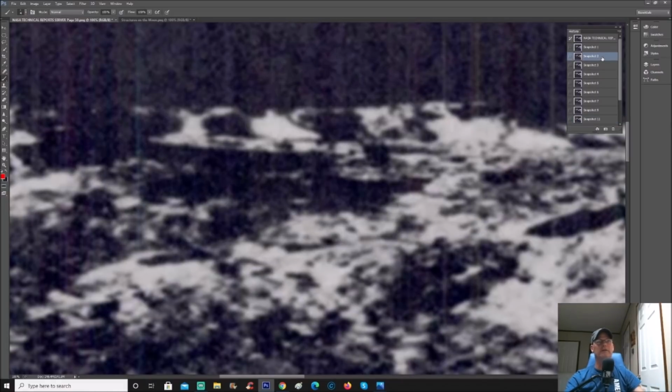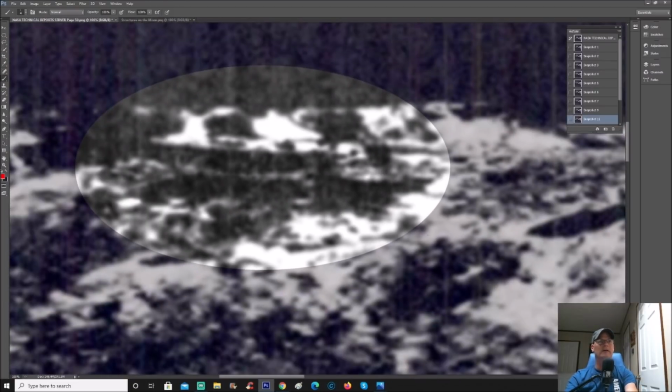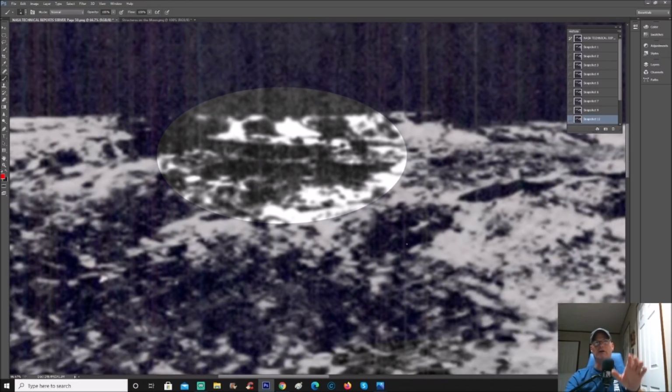Put a little blur into it. So this way we don't have too much of a low-res kind of photo. When you really zoom in, right? It kind of breaks apart even more so. We don't want that. Check this out. Okay? That to me shows structure.